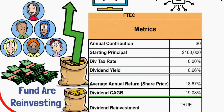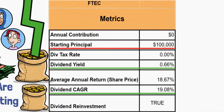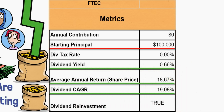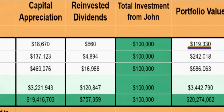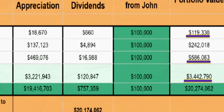If John invests $100,000 in FTEC, the potential returns are remarkable because of its CAGR, an average annual return of 18.67%. After 1 year, John's investment could grow to $119,330. In 10 years, his investment might reach around $586,063. If he stays invested for 20 years, the value could rise to about $3,442,790.